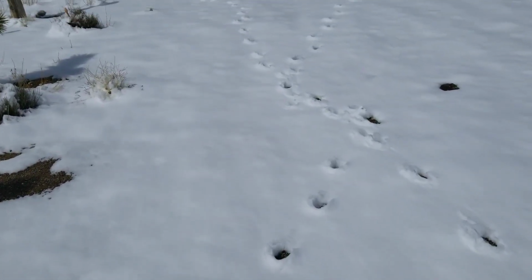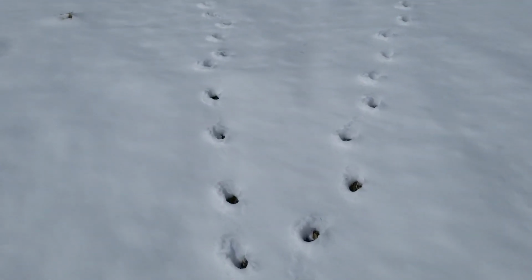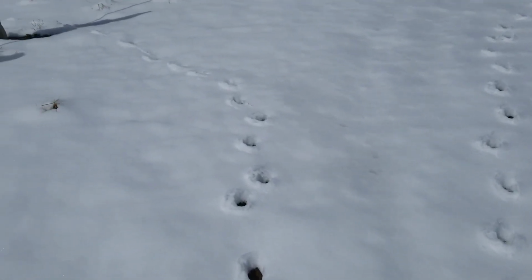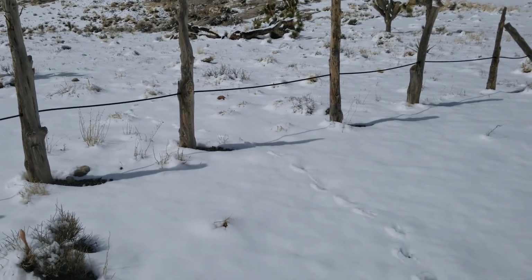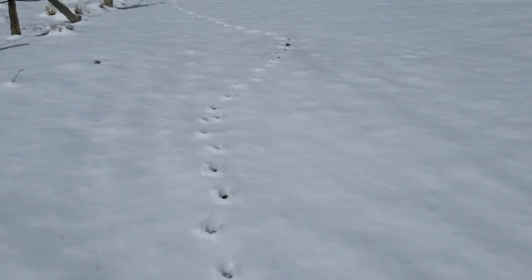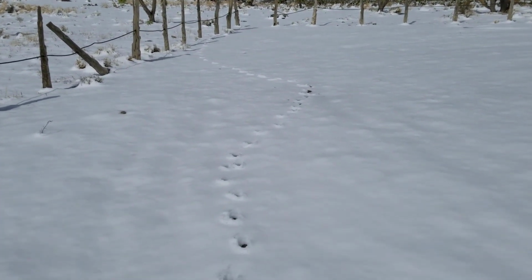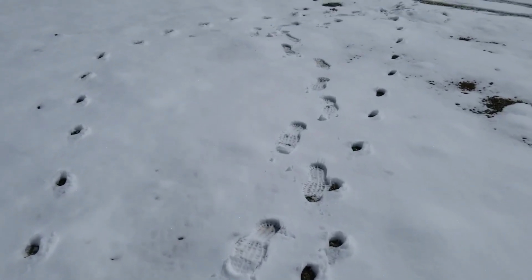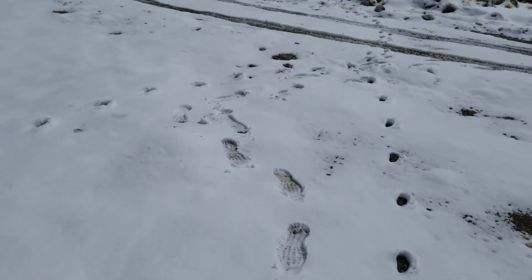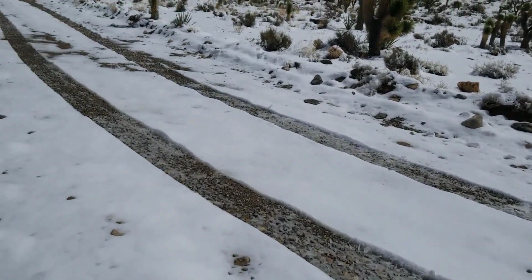They're too melted to really tell at this point what they are. I would think a small animal because it went under this fence rather than jumping over it. There's no signs that it jumped. So just an observation here, and you can see my footprints. It's always good to know what prints your shoes make because you may need to follow them on the way back out of wherever you go.